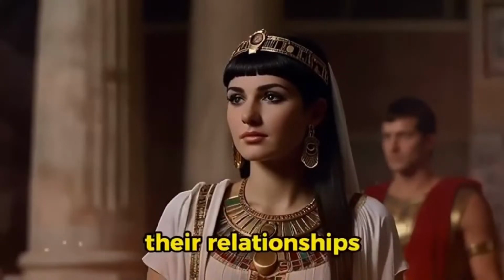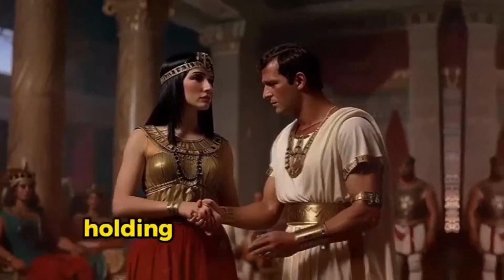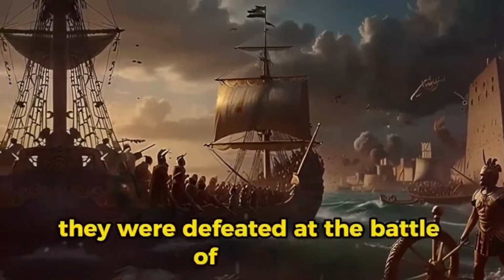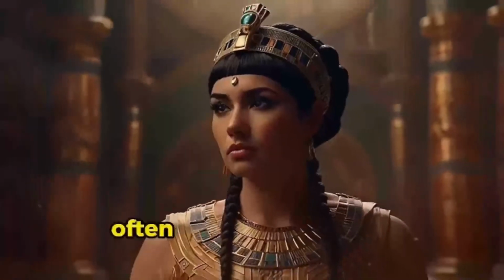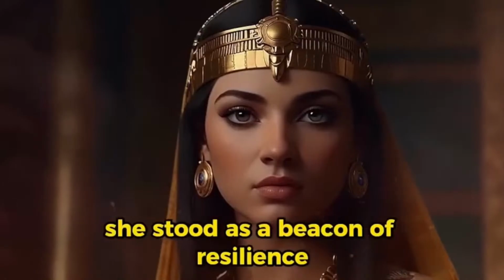Their relationships, entwined with both love and ambition, became the subject of legend. Cleopatra, with her captivating charm and cunning mind, navigated the treacherous currents of political intrigue, holding her own against the mighty Roman Empire. But ultimately, her alliance with Antony led to their downfall. They were defeated at the Battle of Actium, and Egypt fell under Roman rule. The story of Cleopatra, often romanticized and sensationalized, speaks of a woman who, in a world ruled by men, used her intellect and charisma to carve a place for herself. She stood as a beacon of resilience, fighting for her kingdom's independence until the very end.